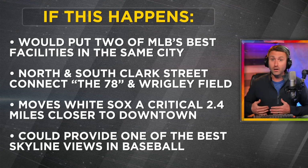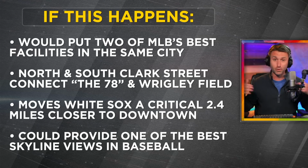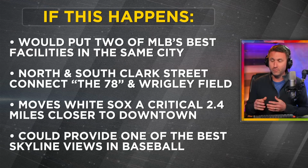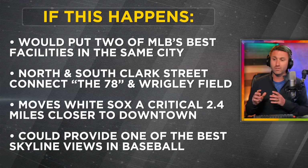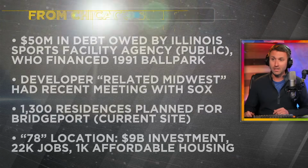For people in Chicago, this is a huge move. It's 2.5 miles. That's a big deal. They're taking the White Sox out of the only neighborhood they've ever known. But in the big picture, realistically, so good for the fans, so good for the city of Chicago to get something like this. And as you saw in the renderings before, it could provide one of the best skyline views in all of baseball looking at downtown.